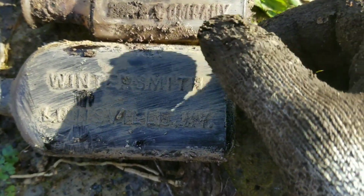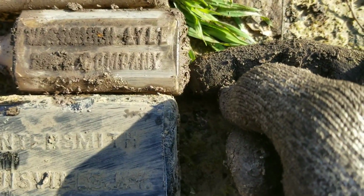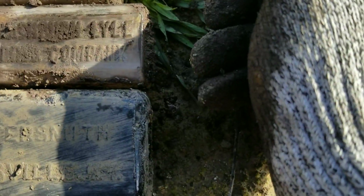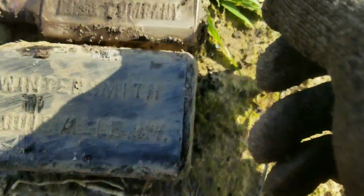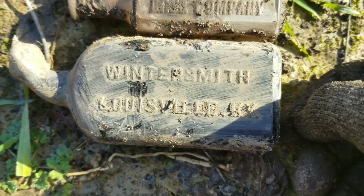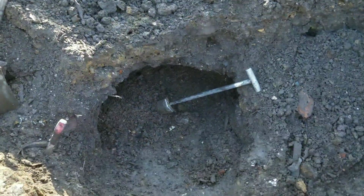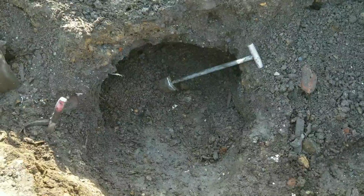And then, got it zoomed in. I'm trying to see here. Okay, so here we go. This one here, like Lyle Drug Company, and then this burned. Well, I'll say burned, melted Wintersmith, Louisville. So we're coming along. Got a pretty good pit. I know it's hard to tell with the sun coming in. Let's see if we, there we go. A really good pit going here.